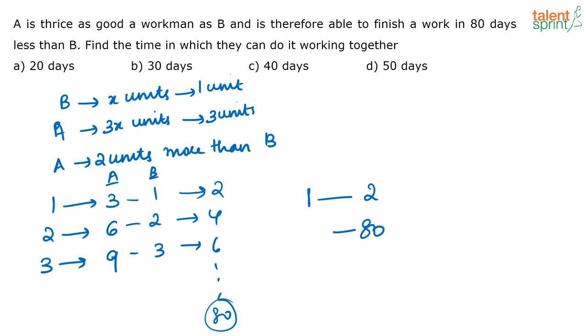Why am I saying this? A is finishing the work 80 days before B, and I have considered that B is doing one unit a day. So A has to do 80 more units of work. So when will the difference of work completed between them be 80? That will be nothing but 80 by 2, or 40 days. Or what can I say? A can finish the work in 40 days.